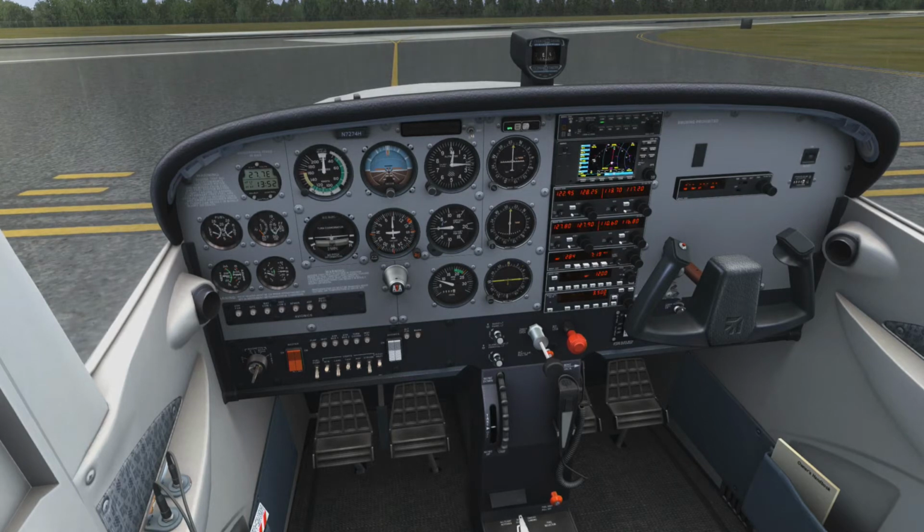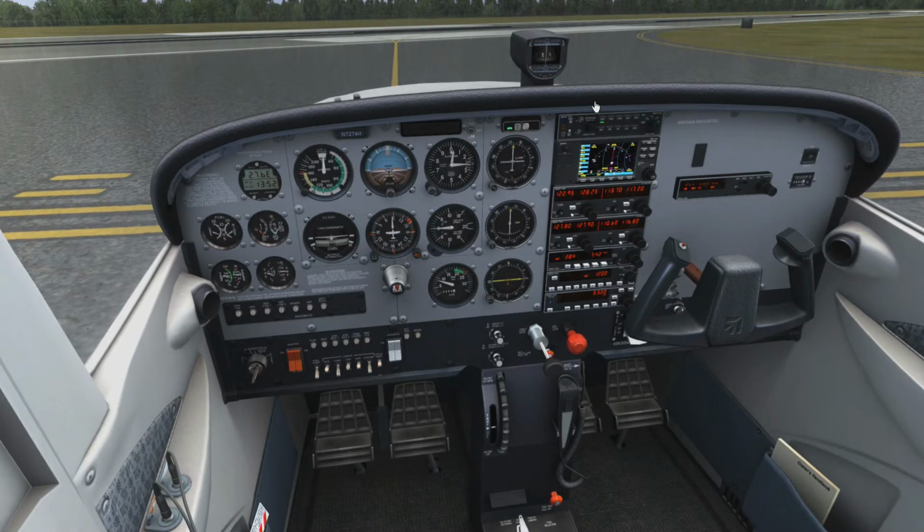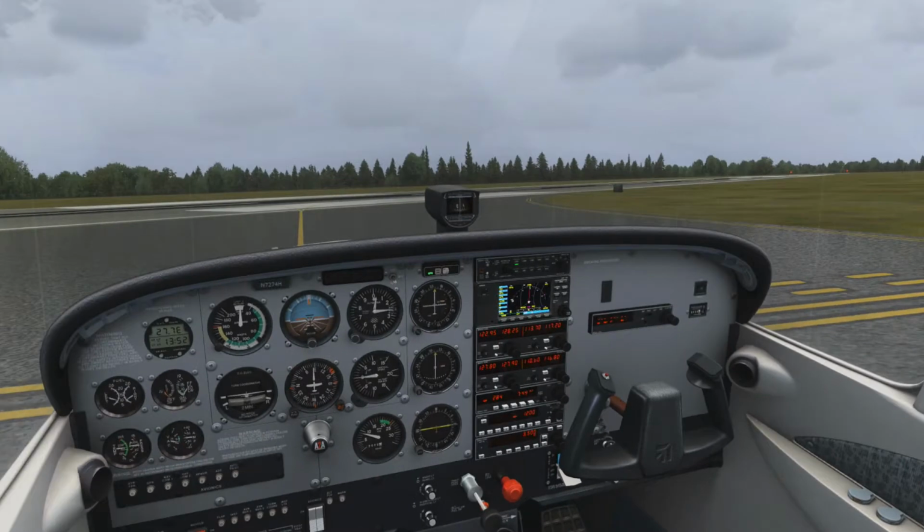Alright, strobe lights and landing lights, we'll get to that in just a second when we go on there. Nav GPS, we're set into GPS. Autopilot is off. Elevator trim, we are set for takeoff. We can trim up just a little bit. I'm gonna have to set that in the settings where I can just hold it. Wing flap set for takeoff. You can have it 0 to 10 degrees. I'm gonna go ahead and put it at 10. We have 3 people in here, so we're slightly heavy.